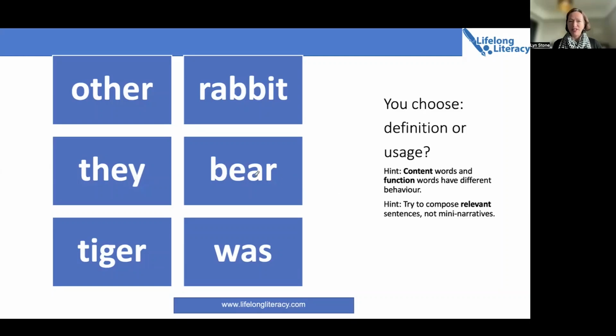So compose relevant sentences, not mini narratives. A bear is a mammal. Do you know what I mean? They're much more relevant. And make sure you can come back to them and recycle them. So they've got to be good quality. Choose your material carefully. We don't want mini narratives.